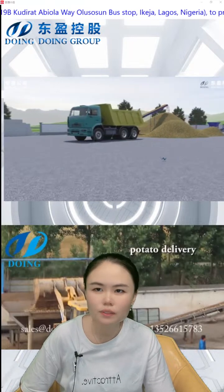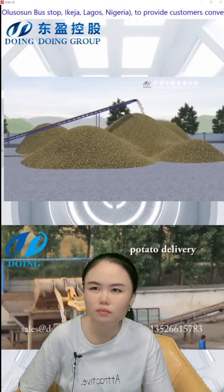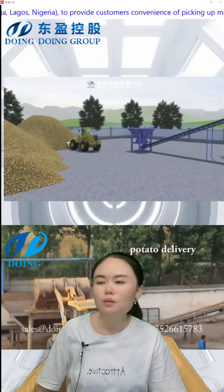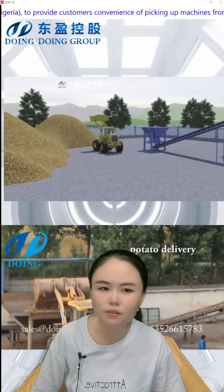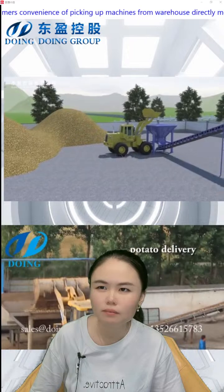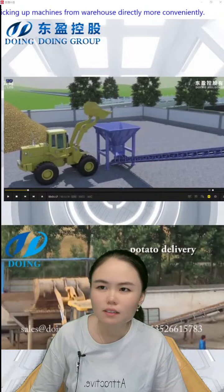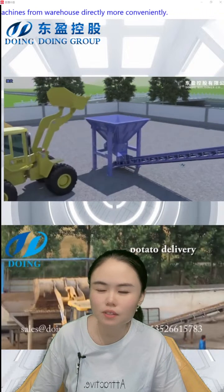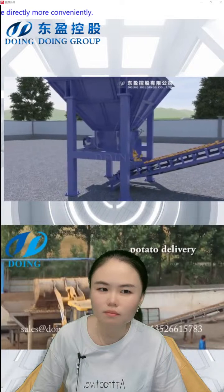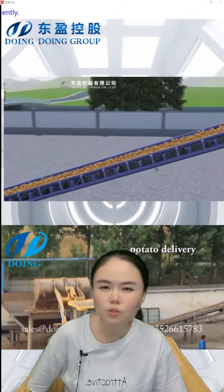Firstly, this is the raw potato. A wheel loader will put the raw potato into our feeding hopper. Through the bottom vacuum device, the potato will be sent to the belt conveyor at even speed. And then this belt conveyor will send the potato to the cleaning machine.